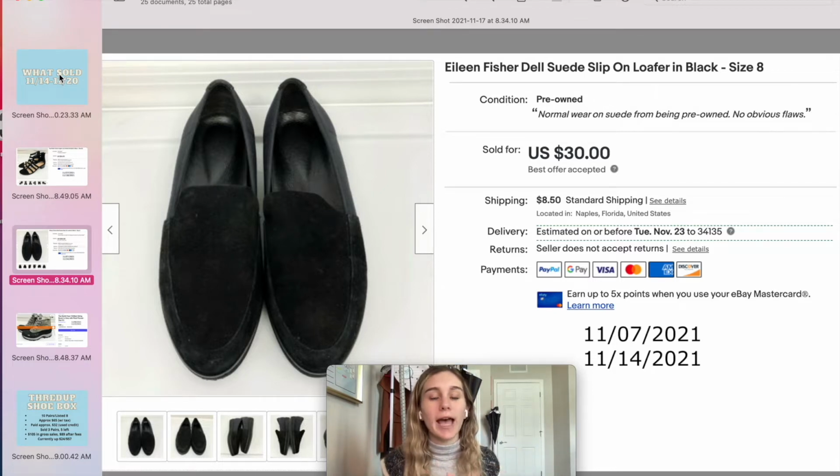Eileen Fisher shoes, I am leaving them behind at the thrift store because in my experience at least, they sit for months and months and months. And the sold price, what I always sell them for, is deeply discounted off of my asking price. So I have just learned to leave them behind. These I picked up just because they were in my ThredUp box. And they surprisingly sold pretty well. My payout was $24.59. Again, nothing to complain about.